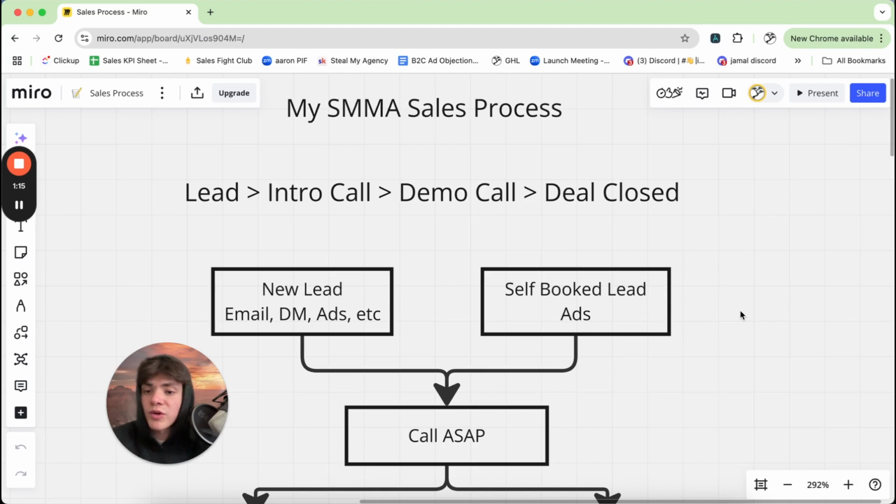Everything starts from when you get leads through the door, right? So there's two different versions of that. It can just be a new lead that comes through, whether it's a positive response from an email or a DM, or maybe you're running lead ads on Facebook, maybe a cold call, something like that. Or you're running ads for your agency, and these are people who are booking onto your calendar already.